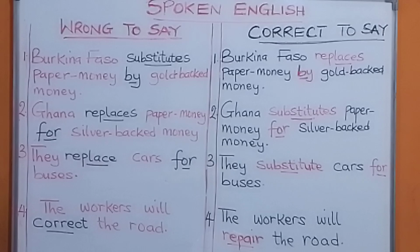But when you say repair or to mend, it means to put something in good condition after being damaged. That is how you use repair. To repair or mend a road. To repair clothes. To repair shoes. And so on and so forth. So, to repair.